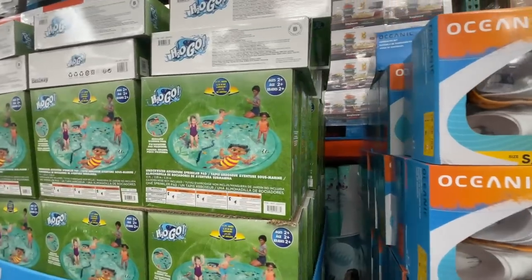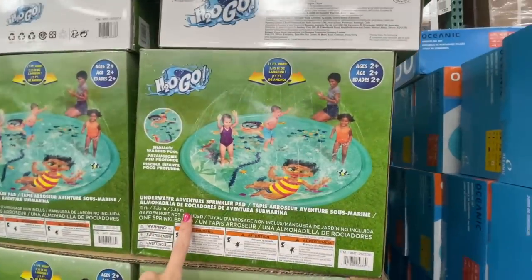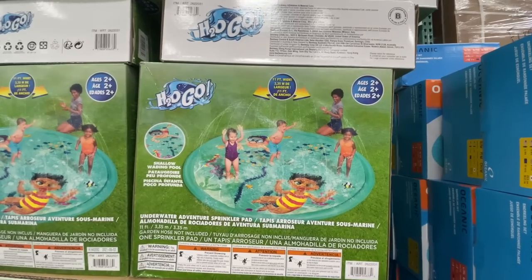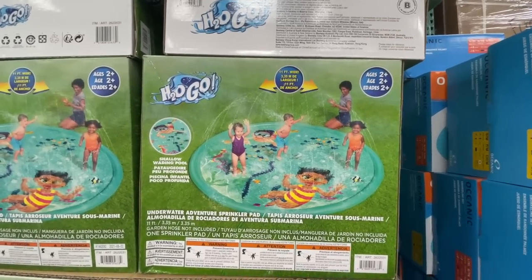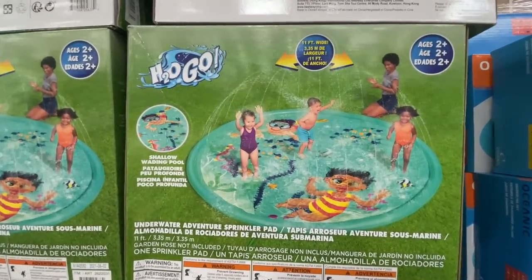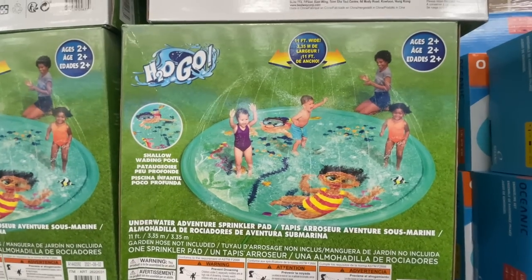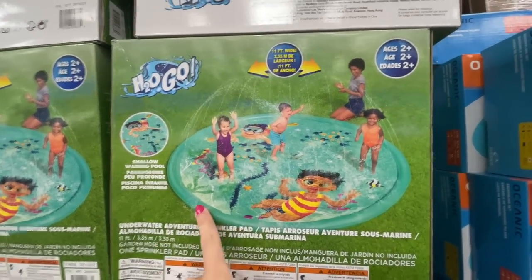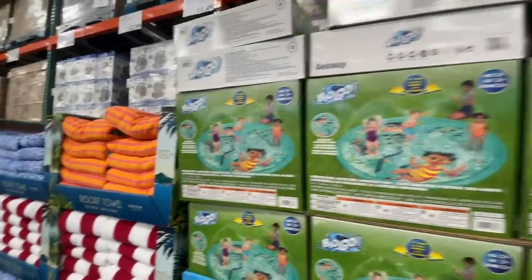Oh my gosh, here it is. Remember when I got this on clearance, like, I don't know, a couple of months ago? Here it is, fully restocked, $26.99. I wanna say on Amazon, it's at least 30, so you're saving a few bucks here. It's a little splash pad for your tots. Isn't this darling? And it is massive. Meredith absolutely loves hers.